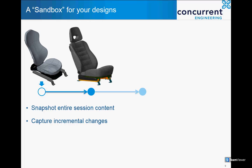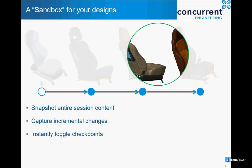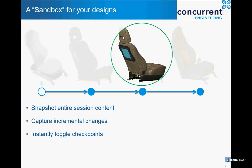Then you start changing and evolving your models and capture additional checkpoints along the design. You can then instantly toggle back and forth between those checkpoints at the click of a button. The system replaces in session the different model iterations as they were when you created that checkpoint. So you do not need to clear your session or change your working environment or manually change the versions or locations. The system automatically switches all model iterations for you as they were stored in the activated checkpoint.